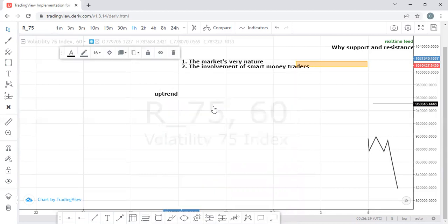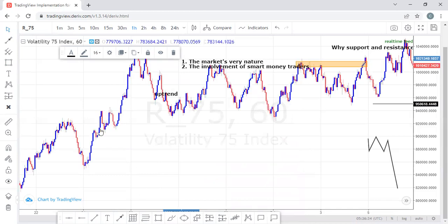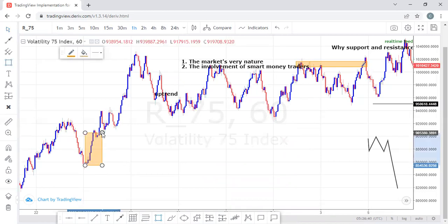Now, for the market to move, let me bring out the chart. For this market to move from here to here, it means that someone, look at this buy move here. Can you see how impulsive this buy move was? For this market to move all this distance simply means that there was someone willing to buy, right? The market moves on the basis of orders. These orders make the market move. So for the market to go up from that point to that point, it means that someone was willing to buy the market from here to here, right?